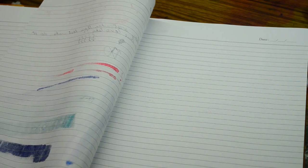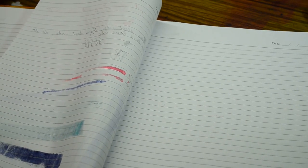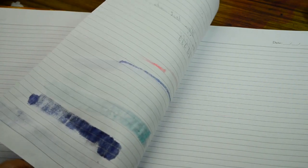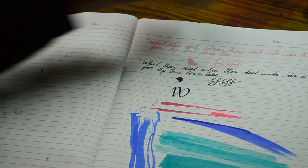And it performs the best. See, it performs the best. It is at par with Bril, maybe a bit better, and it is as good as Private Reserve actually. So it's not the most expensive ink per ml. However, it fades quite fast, so I wouldn't recommend using it for documentary and stuff. So that's Parker Quink.